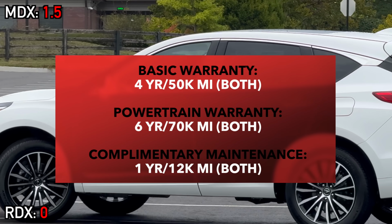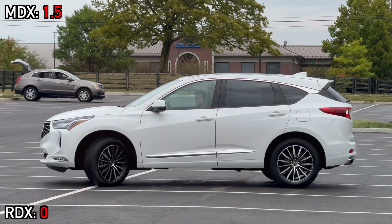The exterior is one thing, but more important is how they compare on the inside. So now let's get to that.